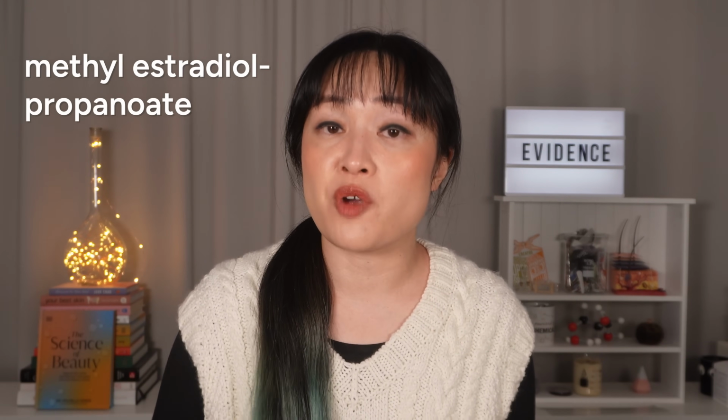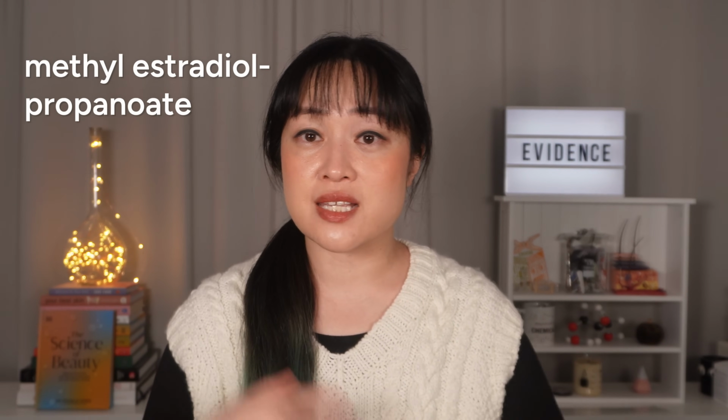There's also a really cool ingredient called methyl estradiopropanoate. Basically, this is an estrogen that is active in the skin, but if it gets too deep and gets to your bloodstream, it gets metabolized into an inactive version. And this, at the moment, it's only in a handful of products. But overall, I think all of these ingredients are just less reliable, and some are also riskier than so many standard anti-aging ingredients. So those are really worth trying first, and also just getting a basic skincare routine in order.